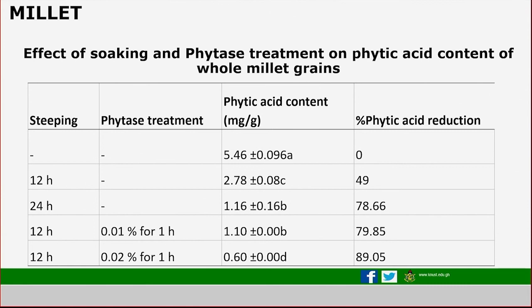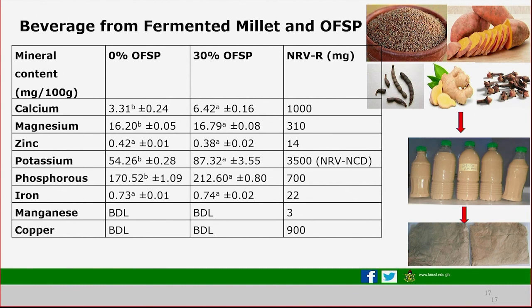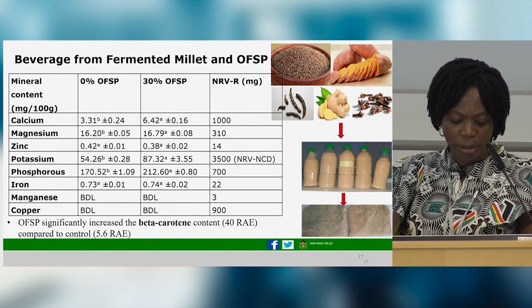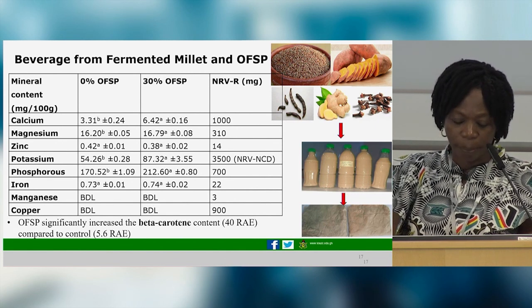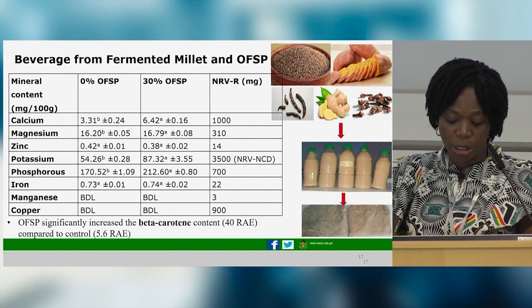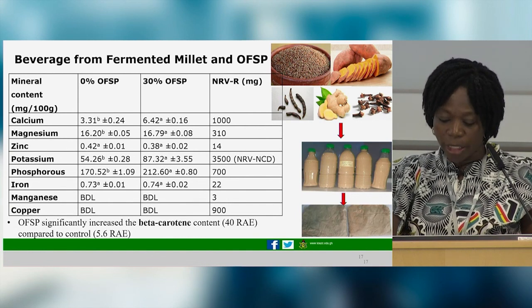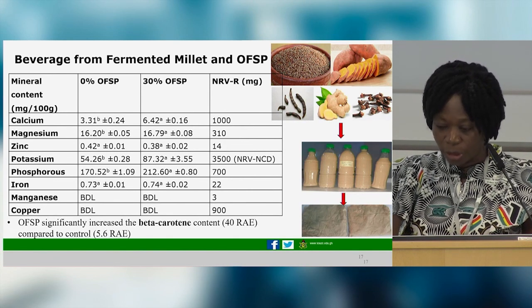Millets, we looked at millets with Nestlé, and we did some preliminary tests using soaking and phytase treatment, and we realized that these reduce the phytic acid levels, as was said previously, because the phytic acid content of millet is quite high. The purpose was to develop a beverage from millets and orange flesh sweet potato. This beverage already exists and people like it, but we wanted to add orange flesh sweet potato to improve the vitamin A content. At the end of the day, we had a 30% orange flesh sweet potato substituted beverage with a beta-carotene content of 40 retinol activity equivalent, as compared to the control, which was 5.6.